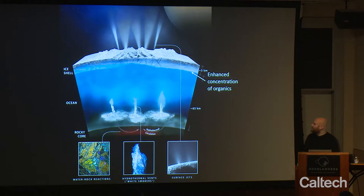Now, that leaves us with the picture where we have water-rock reactions, hydrothermal vents, similar conditions to how we think life might have formed in the early Earth. We have transport of this material up to the ice shell, and we have an enhanced concentration of organics in this film right underneath the ice shell. And of course, this is coming out through the surface jets.